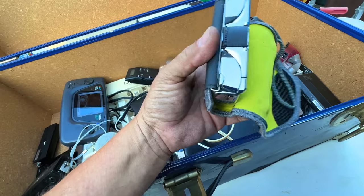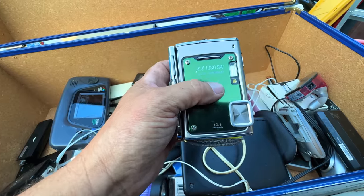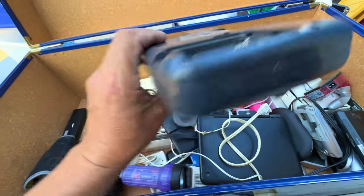Oh, this is heavy right here. It's an Olympus. What is this? M1030SW, shock and waterproof. 10 megapixel, that ain't bad. Yeah, this is, oh, I flipped that over. I didn't know what it was.